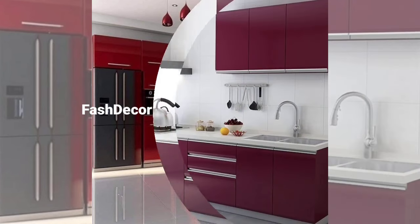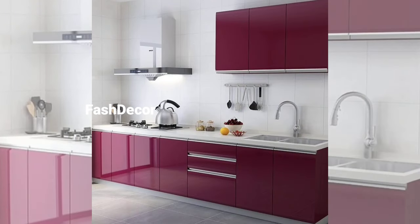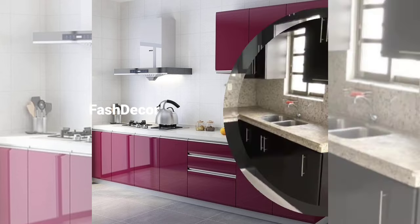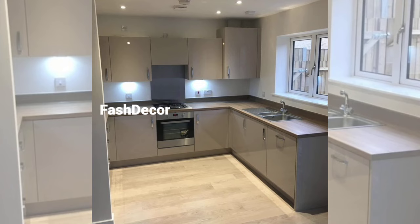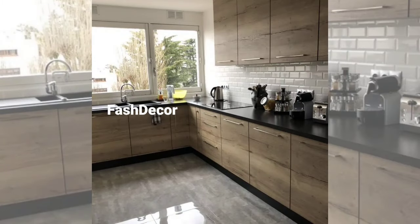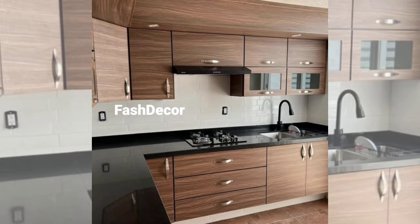Next, let's talk about the bold backsplash. A striking backsplash can be a focal point of your kitchen, whether it's patterned tiles, metallic finishes, or vibrant colors. A bold backsplash adds personality and flair. The best part is, it's easy to update and makes a big impact.